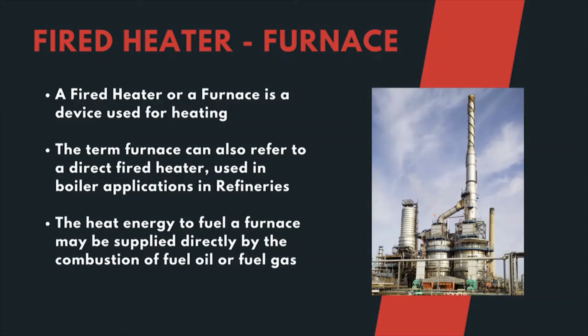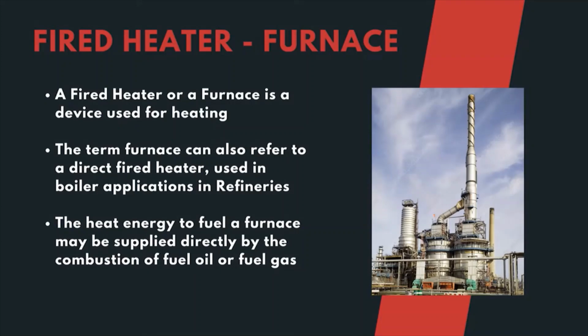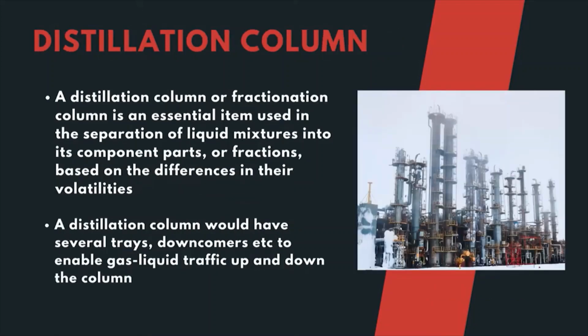In fact, in the crude distillation unit, in the atmospheric furnace, the crude oil is heated up to 350 to 370 degrees centigrade, depending on the type of the crude oil. So here the furnace has burners, stack, chimney and refractory lining. So periodic inspection of the furnace is important for uninterrupted operation of the fired heater or furnace.